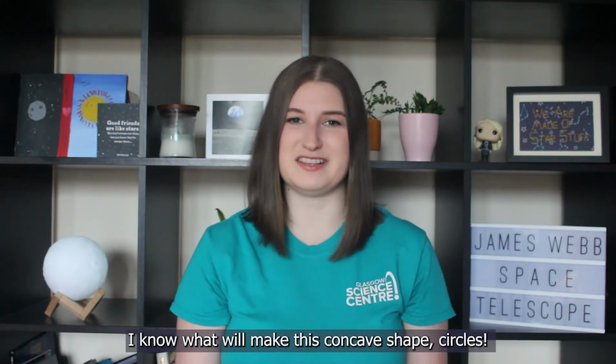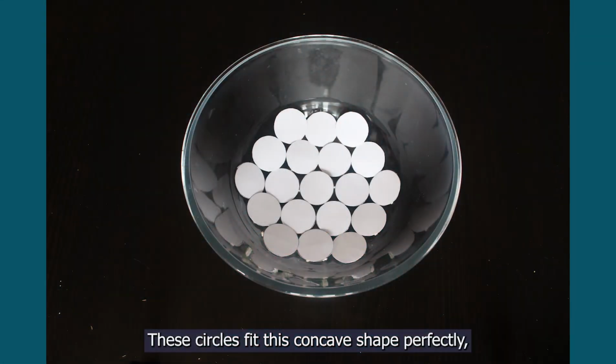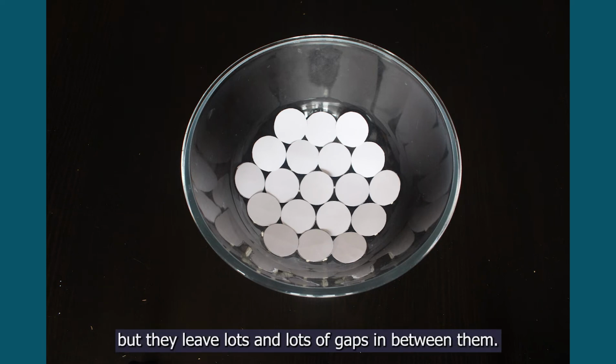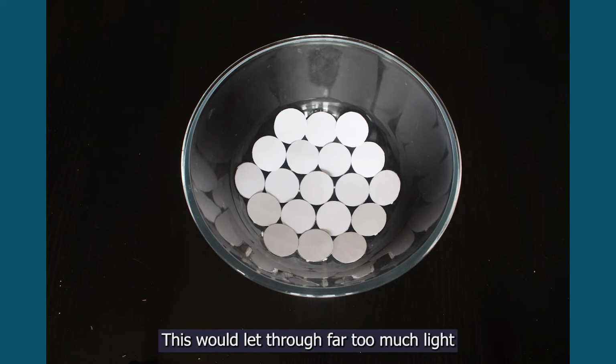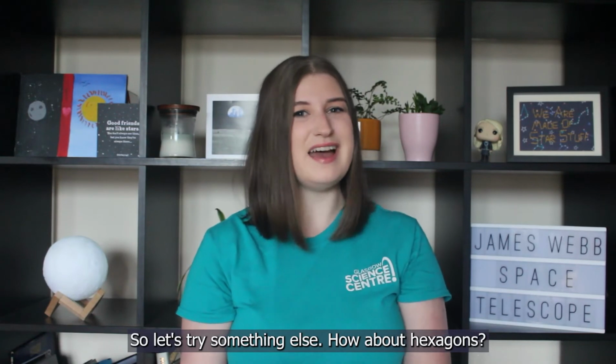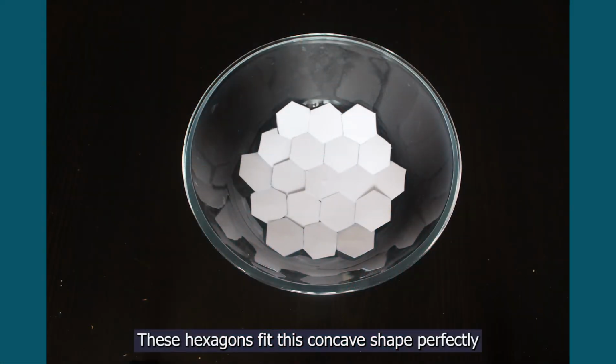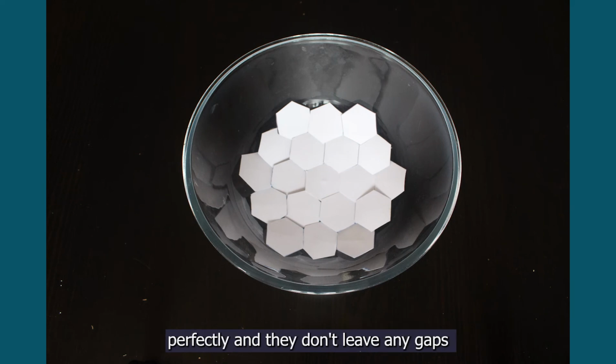I know what will make this concave shape. Circles. These circles fit this concave shape perfectly, but they leave lots and lots of gaps in between them. This would let through far too much light, and we want to reflect as much as we can. So let's try something else. How about hexagons? These hexagons fit this concave shape perfectly, and they don't leave any gaps, so we're reflecting all of our light. So hexagons are the perfect shape to use.